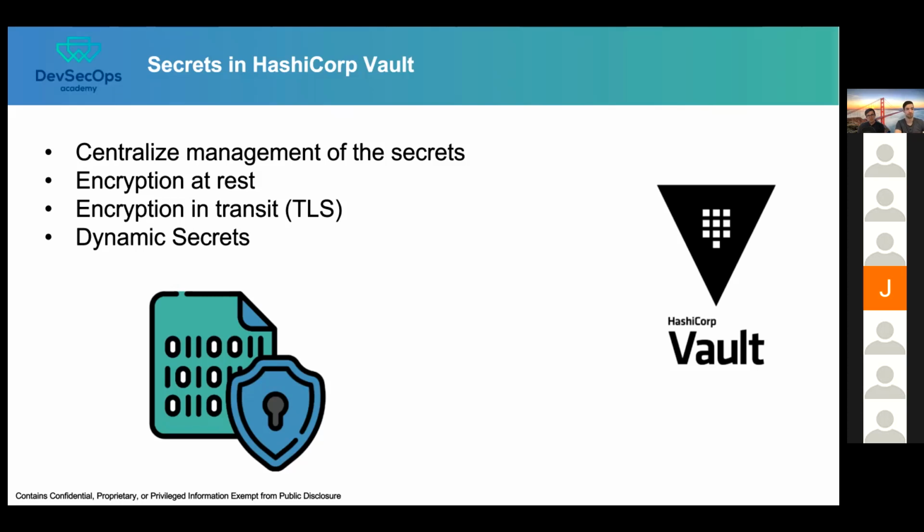It also does encryption at rest, which means that all the data in the vault is encrypted. Also, it does encryption in transit, which means that all the data that Vault sends is encrypted by default. And also with Vault, we can do dynamic secrets.